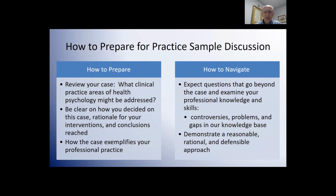When it comes to the practice sample, again, this is cases you've submitted. What you need to remember is that the practice sample really serves as the jumping off point for a discussion about issues related to your clinical practice in health psychology. So first thing for you is know your case really well. You can bring your case into the exam with you, but know what you've put in there, what you talked about. You should know it, because you've spent so much time putting it together, but make sure you remember it, because any of those things that you put down there can come up as part of the questions.